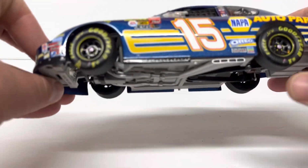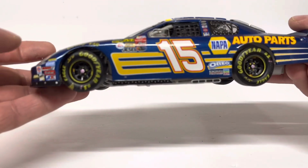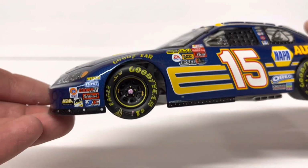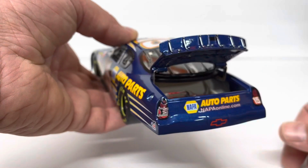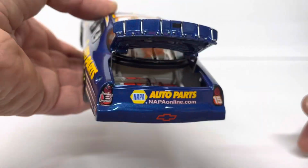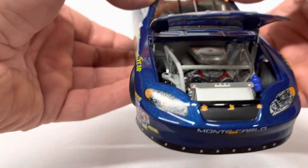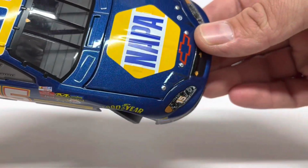They did put the Action tires and wheels on it though, so I'm having a heck of a time focusing, but they did put the Action tires and wheels on the car, so it did look good that way. But yeah, just a little bit lighter, doesn't quite have the weight that the diecast underbodies do, obviously. Fuel cell detail is good. Engine detail is actually, I think, if I can open this, yeah, about the same engine detail as a standard ARC diecast, but a little bit more race damage, if you will.